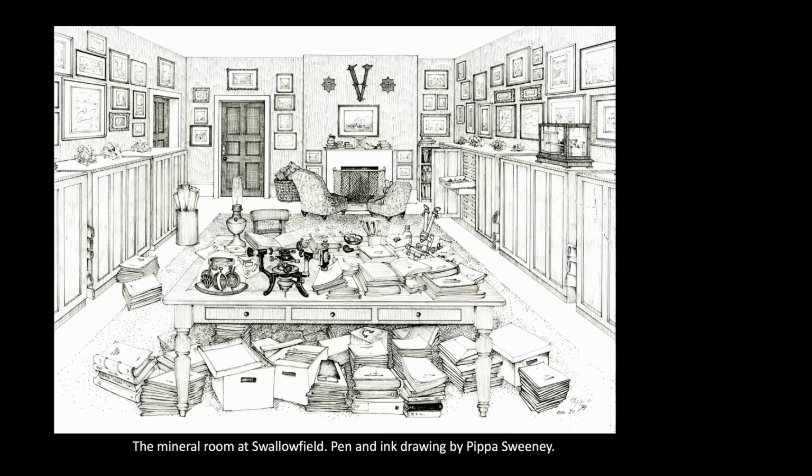And quite by chance, I learned that the wife of a friend of mine, Pippa Sweeney, was an expert pen and ink artist, and Pippa very kindly agreed to take on the task and produce this wonderful work of art. And Christopher Russell said he could almost smell the smoke from the fire. It was so realistic. So thank you very much, Pippa.